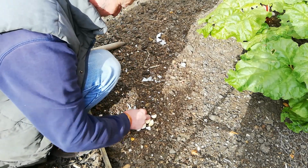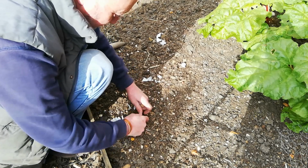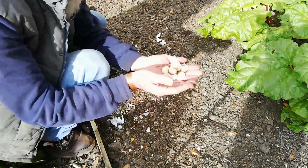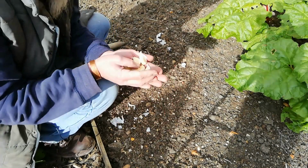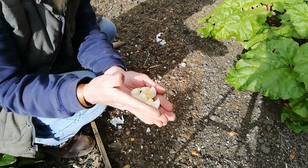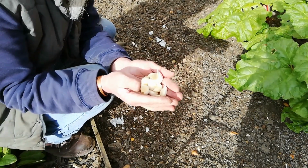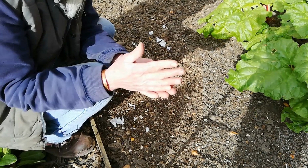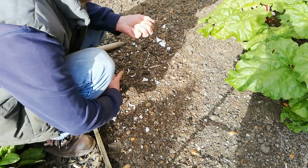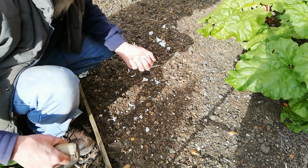Now, having got the individual cloves, you now need to sow these each in its own hole. So there's my, what have I got here? 1, 2, 3, 4, 5, 6, 7, 8. There's 9 cloves of garlic there. They will produce 9 more garlic bulbs, and each with their own selection of cloves. So that's quite a good return, I think.